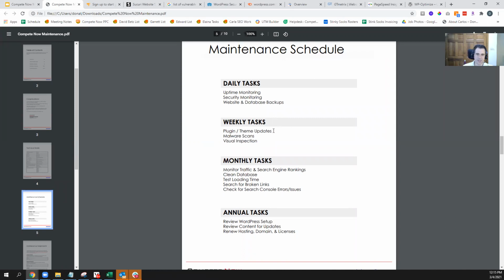Other tasks, like I said before, we do this on more of a quarterly basis for a lot of clients. For high traffic websites and high functional sites, and e-commerce sites, sometimes we'll do monthly. But you do want to do the plugin and theme updates, especially the plugins, and making sure the plugins are up to date and verifying that they're compatible with the most recent version of WordPress.